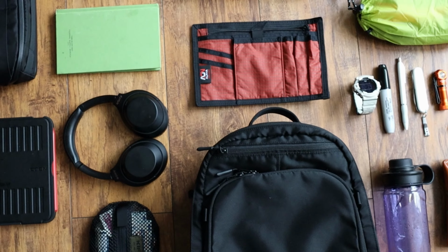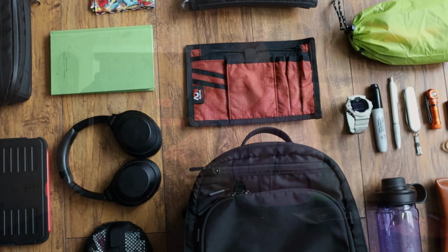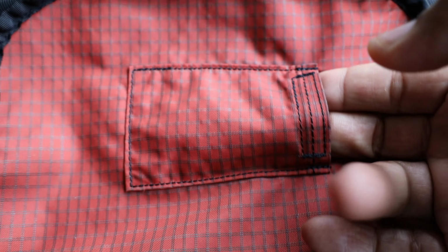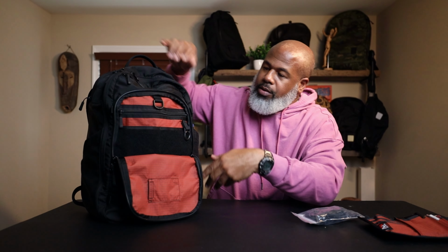So what Alpha 19er has done is they've put one of those magnetic patch panels right here, so you can actually put the magnetic patch right here, and then you can fly your flag, whatever morale patch you want to put on the outside. It kind of works together. I don't have one, but it's pretty cool because I don't need one because I like the look of this bag. Plain as can be. Plain Jane and functional as hell. That's how I like it. So that's the admin panel in the front.